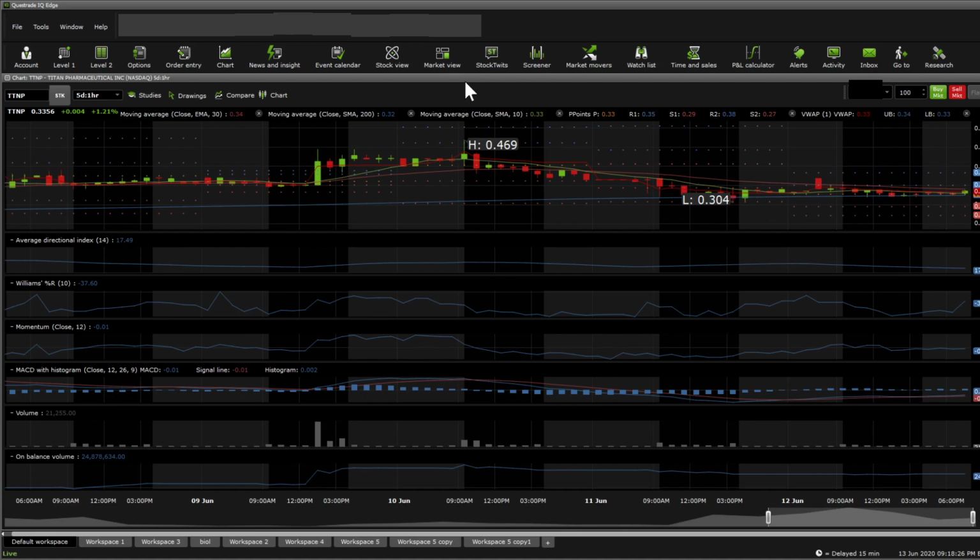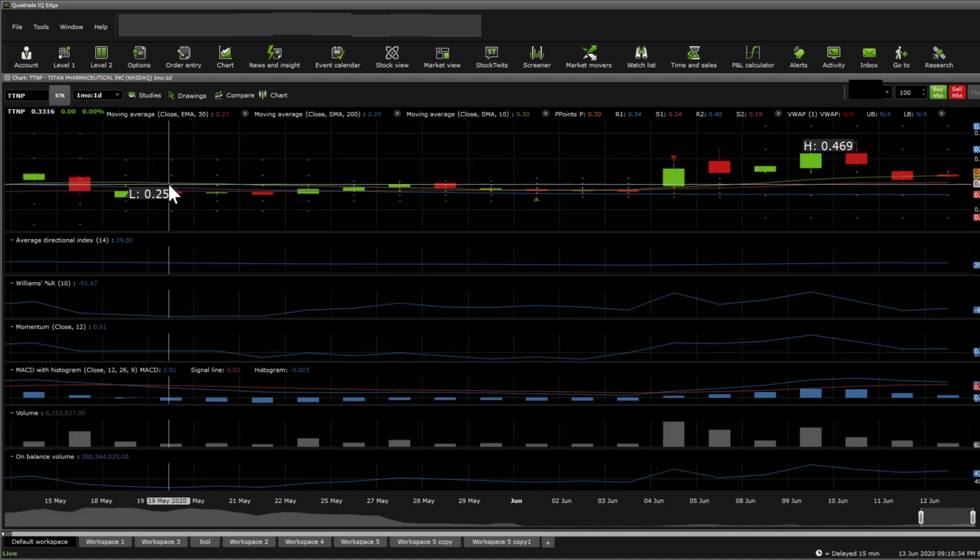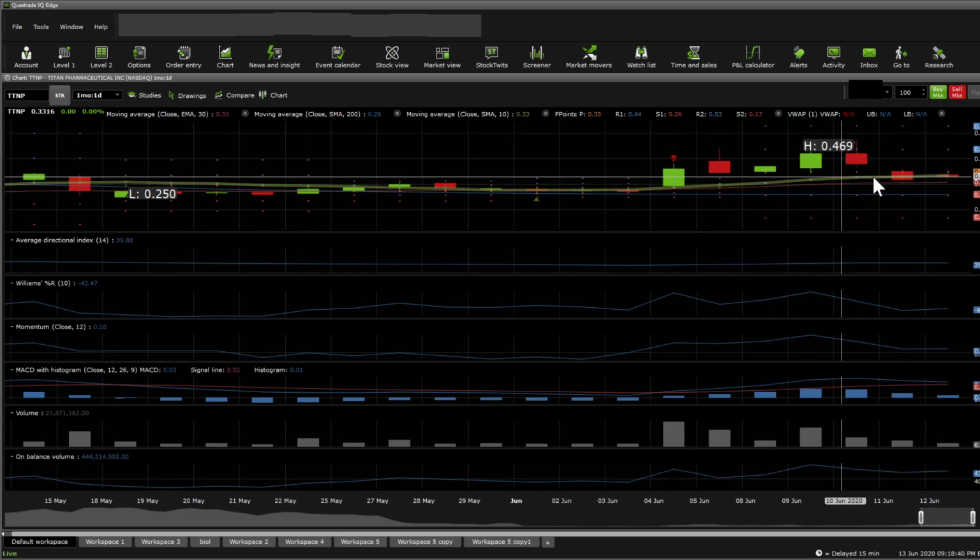Now, when we're looking a little bit in terms of different averages, let's look into the 1 month, 1 day, and then take a look into the averages. So we can see that the 10 SMA is above 30 EMA, which is good, but it has been for quite a bit. So that's an important thing to take note of.